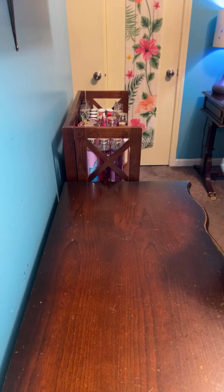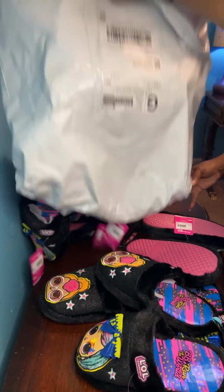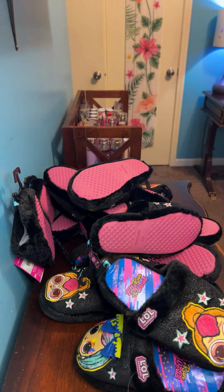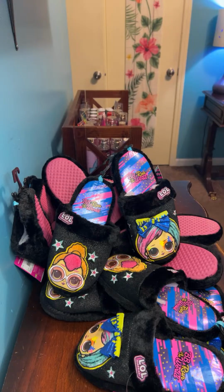This is from my sis Shant. Shant was a sweetheart one day, y'all. She was on her morning live, and she was in a Dollar Tree. She passed by him and said, oh yeah, y'all remember these from last year? I already got these. I never could find them, y'all.